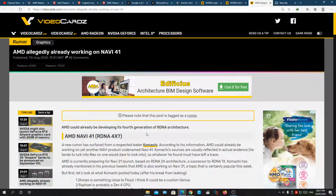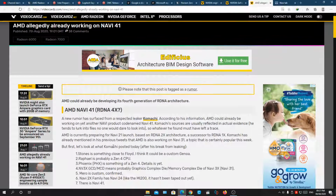A new rumor has surfaced from a respected leaker, Komachi. According to his information, AMD could already be working on yet another Navi product codenamed Navi 41. Komachi's sources are usually reflected in actual evidence. He tends to look into files no one would dare to look in. So whatever he finds, most have left a trace.